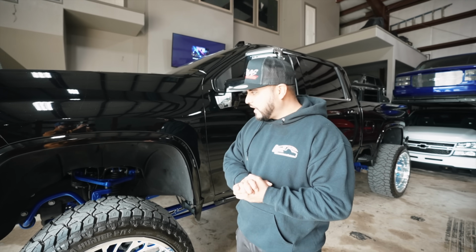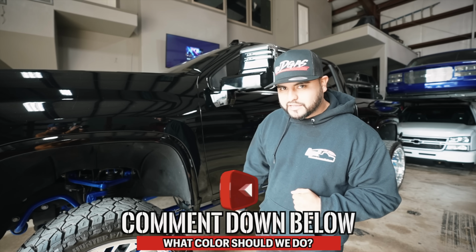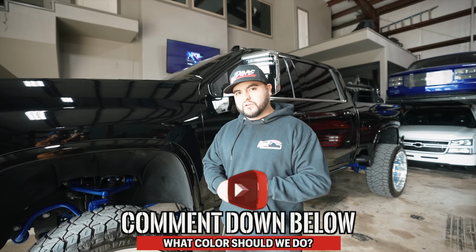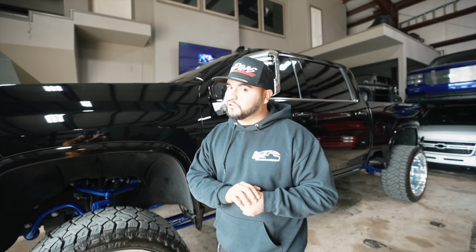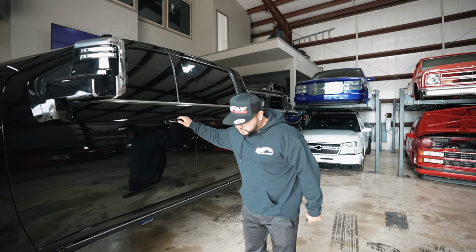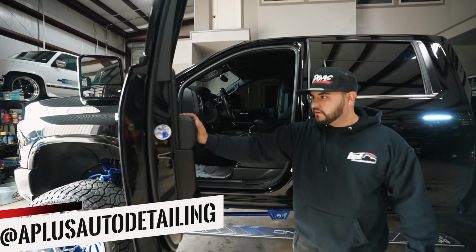But in our reality, we said for y'all guys to comment down below. We still haven't decided yet on what kind of wrap. I saw a lot of the comments. A lot of people like the Nardo Gray. I think the Nardo Gray will look sick on it, I'm not gonna lie. But yeah, the truck is cleaned up as well. We took it to A+ detailing out here in Pasadena.